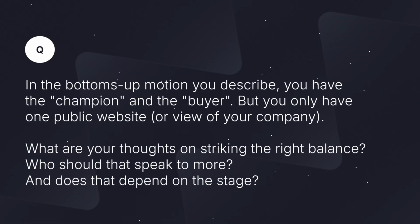Maybe time for one more. I think we're down to, yes, thank you for your patience too. Yeah, go for it. I'm Igor. I'm building Digger.dev. So in this bottoms-up motion, you obviously have the champion and the buyer, different personas, right? But obviously you also have only one website or one public view of your company. So what are your thoughts on striking the right balance?